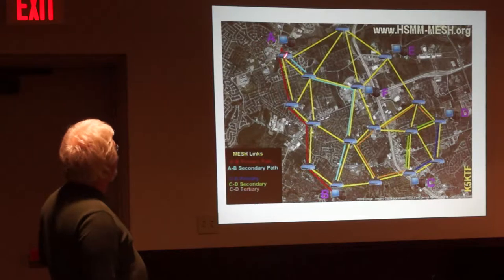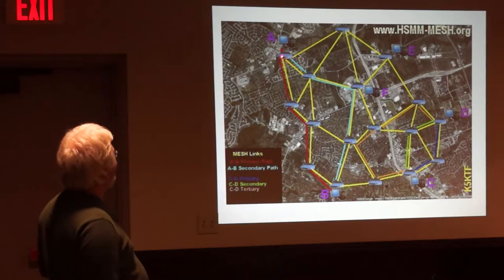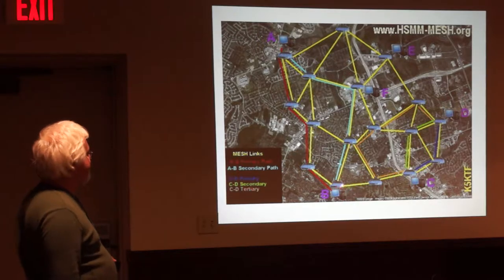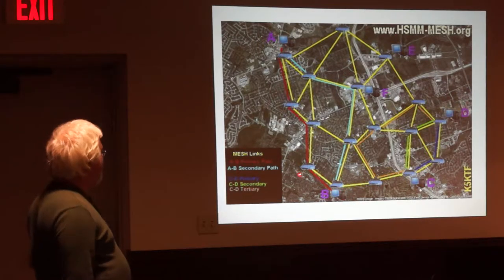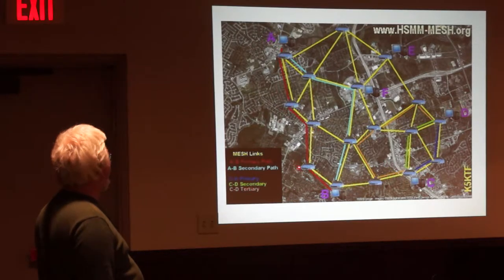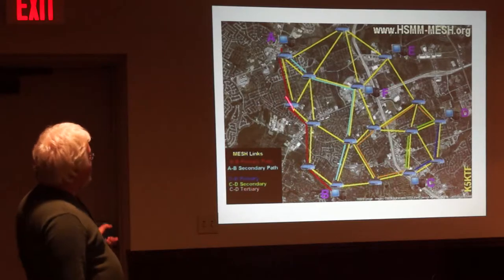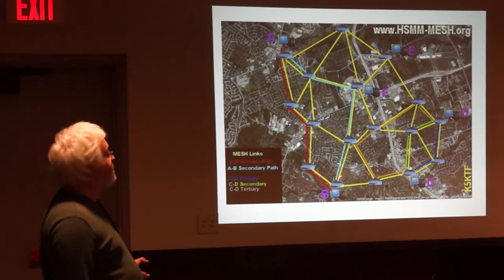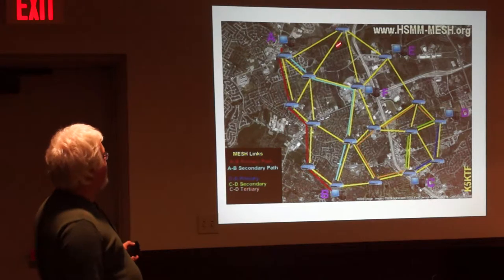We've got this computer up here, this A, and he's tied to this mesh network. And we've got this computer down here that's B, and he's tied to this mesh network. Well, their primary path between those two computers might be through this node to this node to this node down here. Okay, so if, say for instance, this node goes out, or that node goes down, or maybe all three of those nodes go down, the path would automatically change.